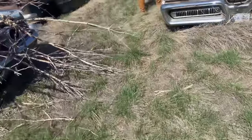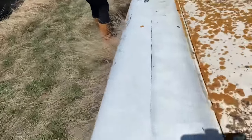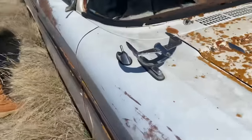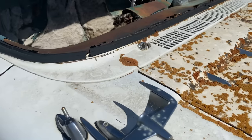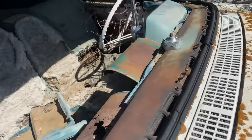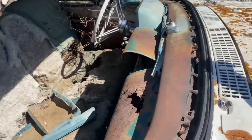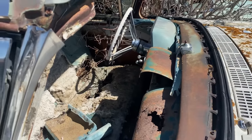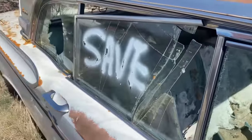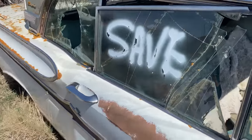Oh. Those were mirrors. Yeah, that's where the mirrors are. This car had the automatic high-low head beams. Oh, is that what that was? Yeah. That makes me just... Well, it says save on the side, so... Oh, it does? Yes, somebody goes there.